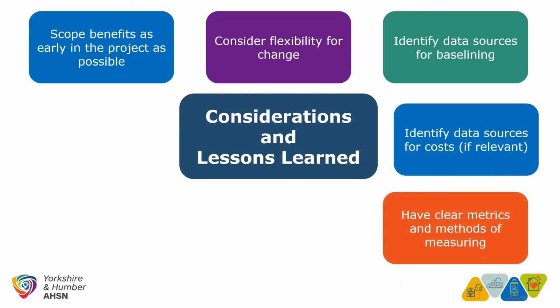Try to have clearly defined metrics and methods of measuring. Have a plan for what data needs to be collected, how you're going to collect it, which stakeholders need to be involved, who's going to analyse it, and whether there's any potential for incomplete data from your method.